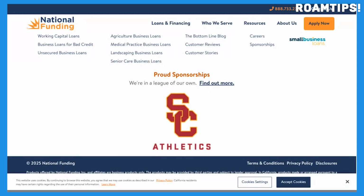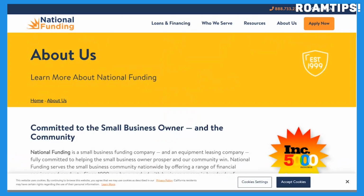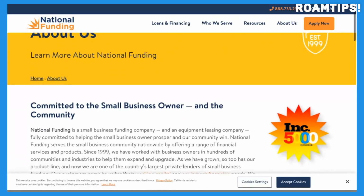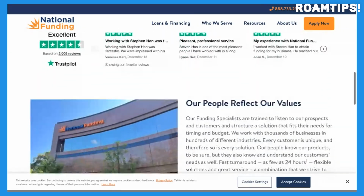or growth opportunities. Whether you're looking to purchase equipment, manage inventory, or cover payroll, having access to quick funding can make all the difference. National Funding emphasizes speed and convenience in its funding process. They aim to provide businesses with rapid approvals and funding, often within 24 hours. This can be a game changer for businesses that need immediate financial assistance.